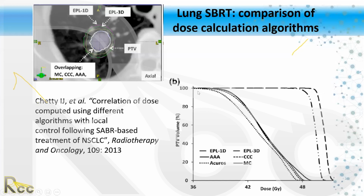So the good news is that the convolution superposition algorithms or Acuros or Monte Carlo are generally giving roughly equivalent results. If you look at this, I magnified the scale here just to show you this goes from 36 to 48. So we typically do 12 times 4. If you did 12 times 4, you see the pencil beam algorithm works well, gives you the right results, but all these other algorithms, including the Monte Carlo, collapsed cone, Acuros, are showing significant underdosage. And they're about the same. There's some slight differences here or there, but generally it's within 2 to 3% on average.